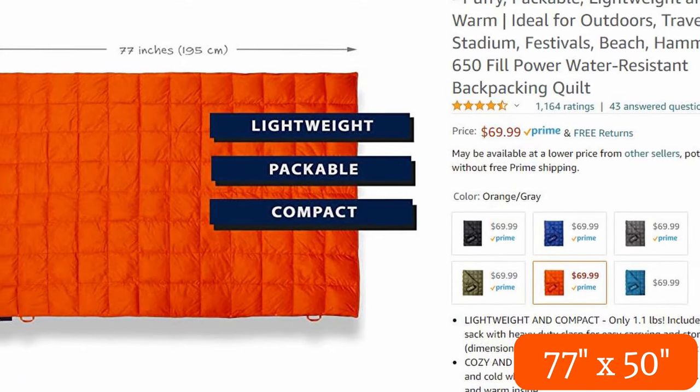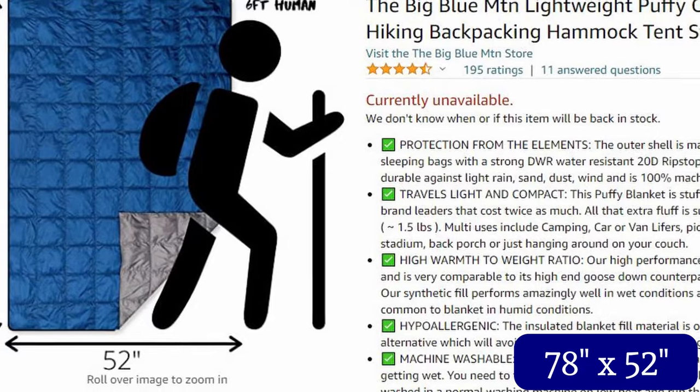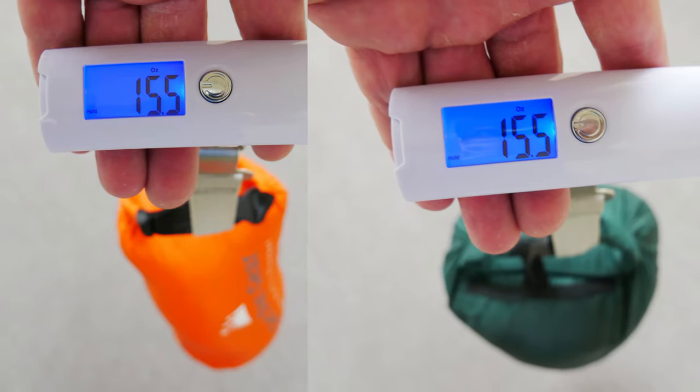The Get Out Gear blanket is a little bit smaller than the Big Blue Mountain, so there is a slight difference in size. Interestingly, they come in at the same weight. A couple other differences: this blanket also has thumb loops, and although both blankets are 20D nylon shell, which gives it that nice soft feel, this one is actually coated with a durable water resistance. So it is going to be okay if it gets spilled on, or if you set it down in wet grass, or if it gets a little rain. This is going to hold up pretty well.